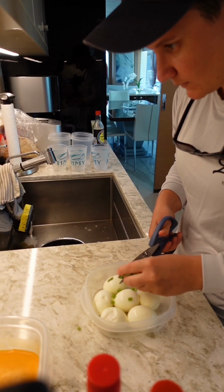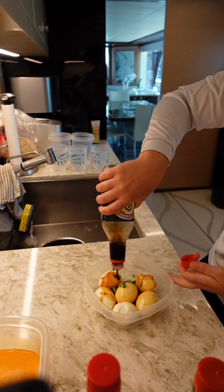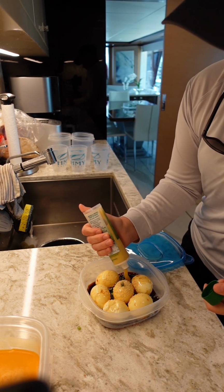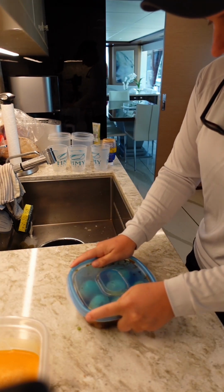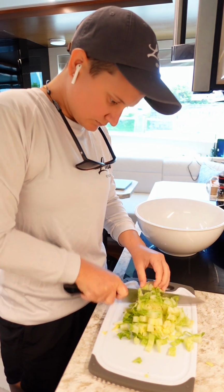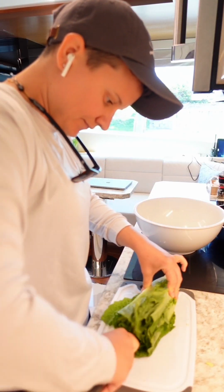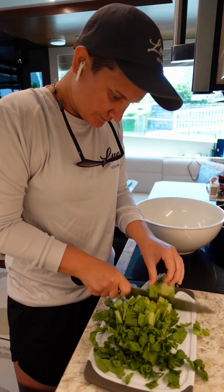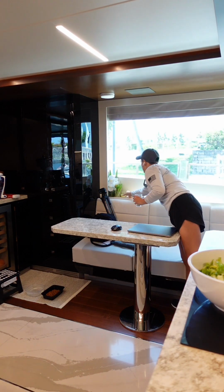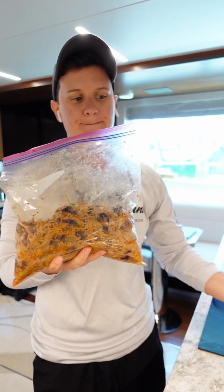Back to my soy eggs, I peeled them, put in some green onions, soy sauce, sesame oil, sesame seeds, and ginger and garlic. I'm letting those sit for at least 3 hours. I'm also making a salad for lunch. I find the easiest way to cut romaine lettuce is to cut it into quarters and then slice down the head. I'll take that root from the romaine, put it in a glass of water, and set it in my little garden area to grow some more lettuce.